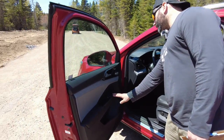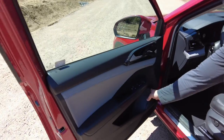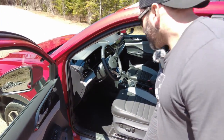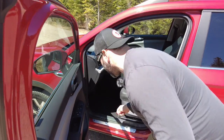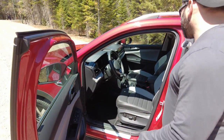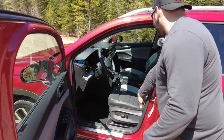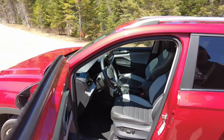Door controls here, mirror controls, pretty standard. Gas door, gas cap opening. Rocks, they come with the gravel roads. Now we have the two-tone perforated leather seats. They can be ventilated and heated.